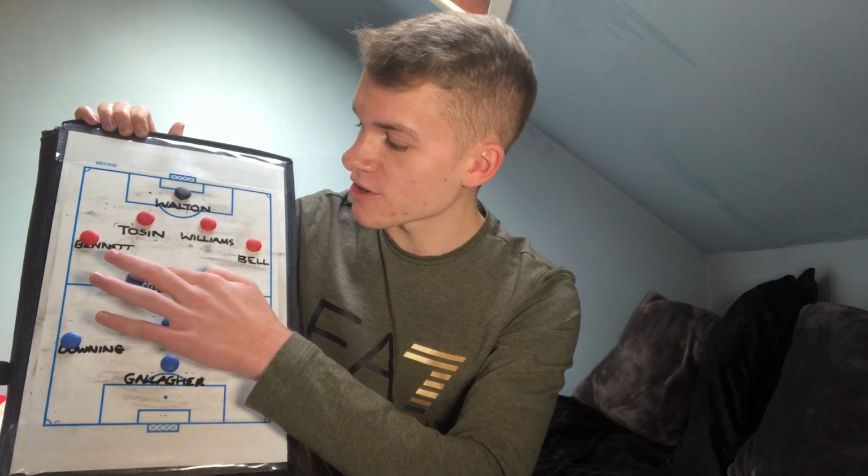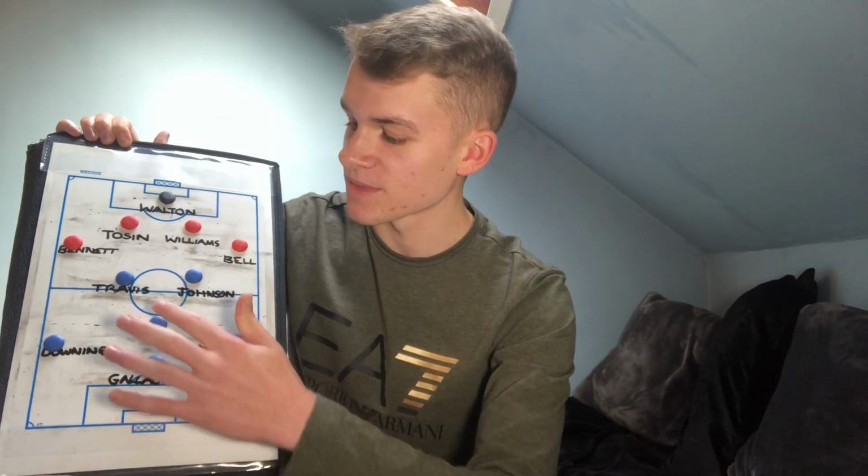Centre mid pairings, of course, the usual, Travis and Johnson. They've done a sterling job so far. Bradley Dack as the number ten as per, with Downing on the right and Adam Armstrong on the left. I've then gone with Sam Gallagher as the lone striker today. But my score prediction for today's game, the big question, I am going with a 2-2 draw.